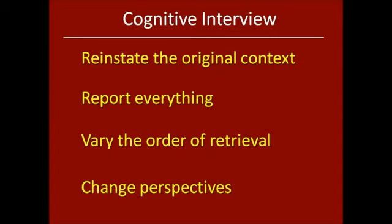Those 4 techniques formed the original cognitive interview, which were originally, back in the early 80s, given to police officers to use as and when they wished within their normal interviewing. However, research examining how police typically interview in the field was quite shocked that the police did not conform to what we would say is good, appropriate interviewing to get maximum quantity and quality of information from people.